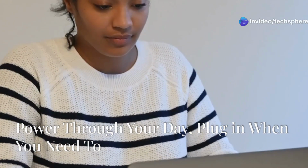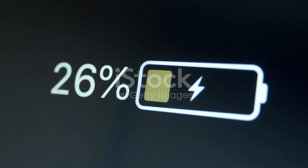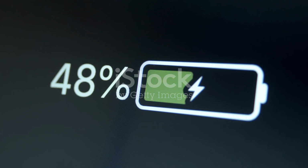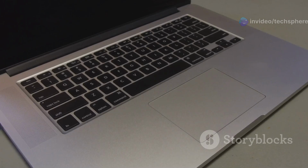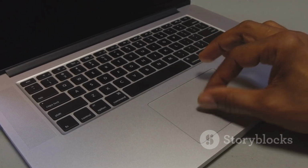Okay, let's talk battery life. It's one of the most crucial aspects when choosing a laptop, especially for those who are always on the go. Apple claims up to 21 hours of battery life on a single charge, which is quite impressive and can be a game changer for many users, which, let's be honest, sounds a little too good to be true. Many of us have been let down by battery life claims before. But here's the thing, it's actually not that far off. Apple has really stepped up their game with this one.